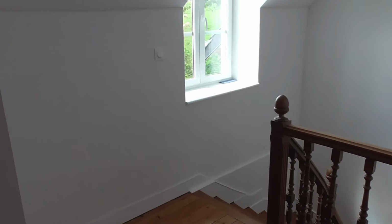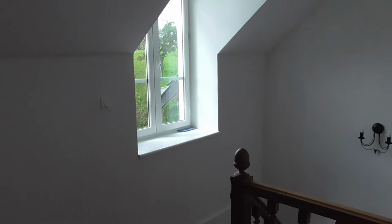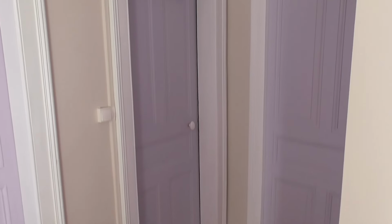Now that the wallpaper has all been done up on the top landing here, the outside walls have got the 3mm thick insulating wallpaper, so the walls are no longer cold to touch, and the internal walls have all just been painted with lining paper. As you can see, I've also painted all the doors up here.